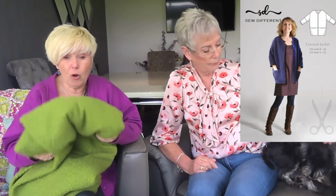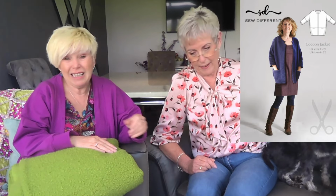The reason I want to do the cocoon jacket is because I'm hoping this colour will go with the linen tulip dress that I've made for the autumn that's got the green band at the bottom. Amazing with that. Do you think? Oh, yeah. It's not going to match it exactly, but it will tone with it. And then I've got a complete outfit. So I'm going to make the cocoon jacket.